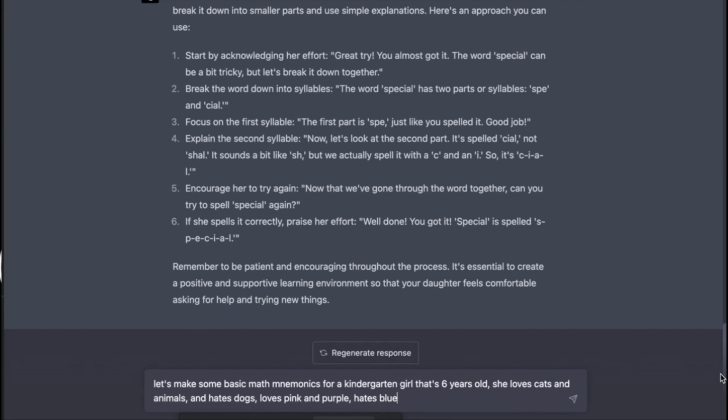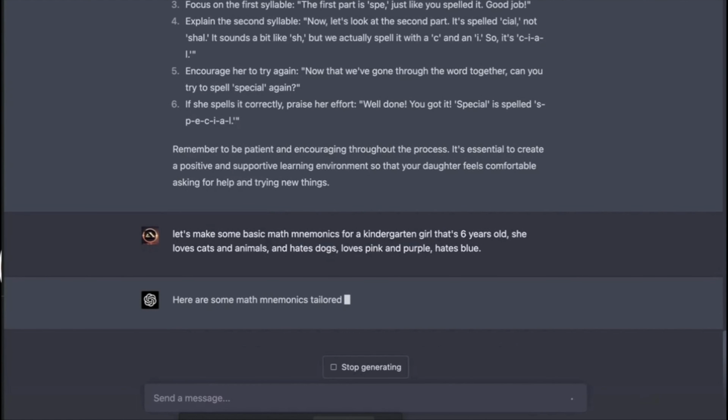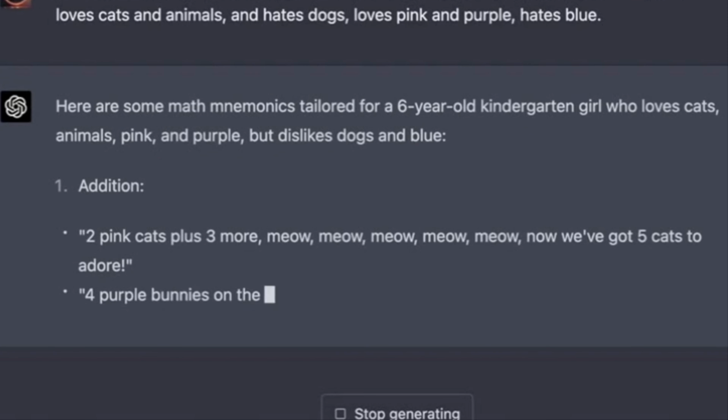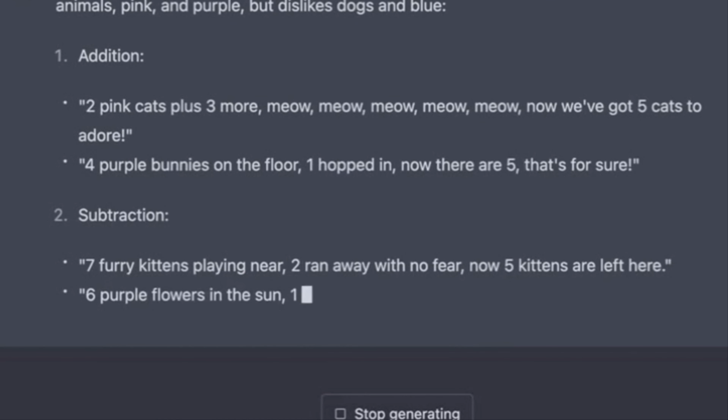Okay, so are we ready? Are we ready? Yeah. All right, let's see what it comes up with. Here's some math mnemonics tailored for a 6-year-old kindergarten girl who loves cats. Addition: 2 pink cats plus 3 more. Meow meow, meow meow meow. Now we've got 5 cats to a door.